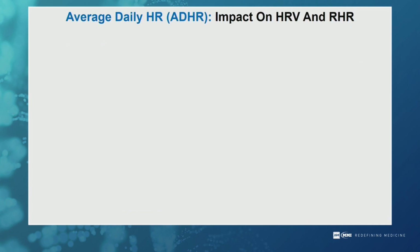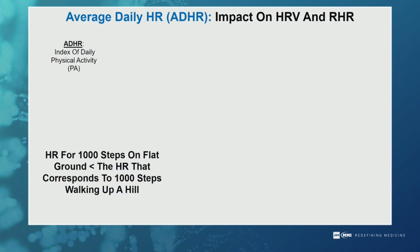For that, I'm going to show data on the average daily heart rate, which I've designated the ADHR. And that's an index of physical activity. So why the importance of this metric? I find that a lot of people track steps, but the heart rate for walking 1,000 steps on flat ground is going to be less than the heart rate for 1,000 steps walking up a hill. So if you only track steps and not heart rate, you're going to miss that.